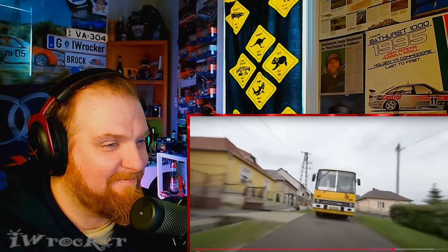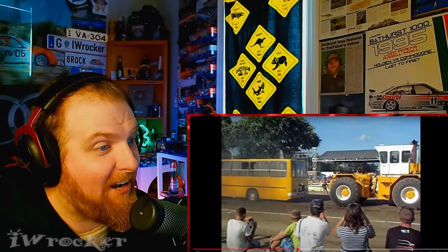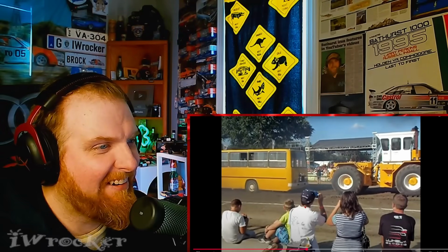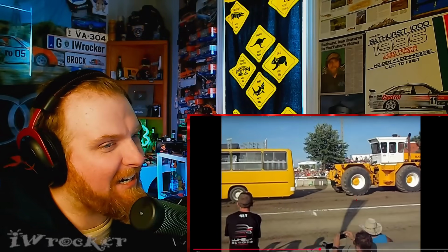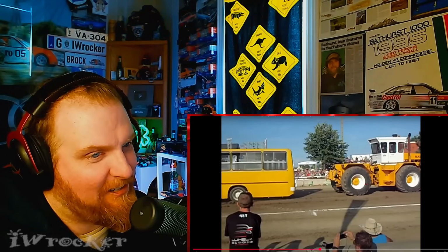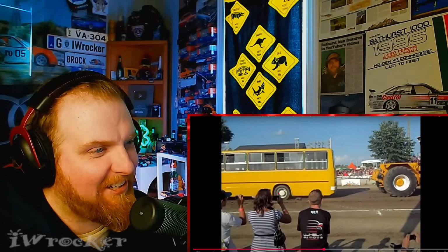Oh, this is good. All right, let's see the Icarus versus this tractor. That's a little unfair. Hey, look at it. I mean, come on, a tractor. Look at how big it is. It's not just a tractor, too. It's a big tractor. I mean, look at the tires. This thing weighs like a billion. Come on, you know? Look at the tire difference.